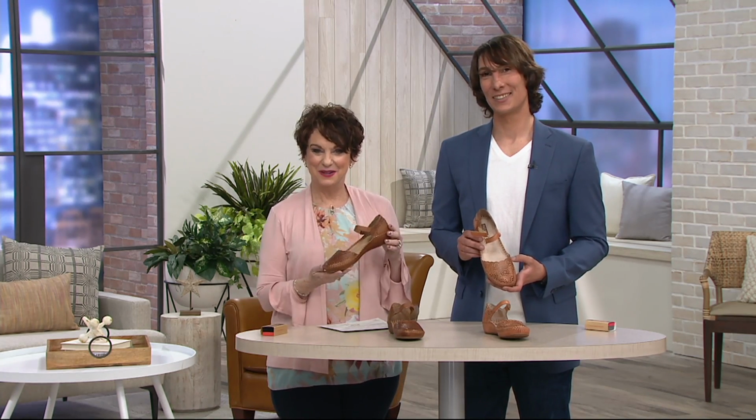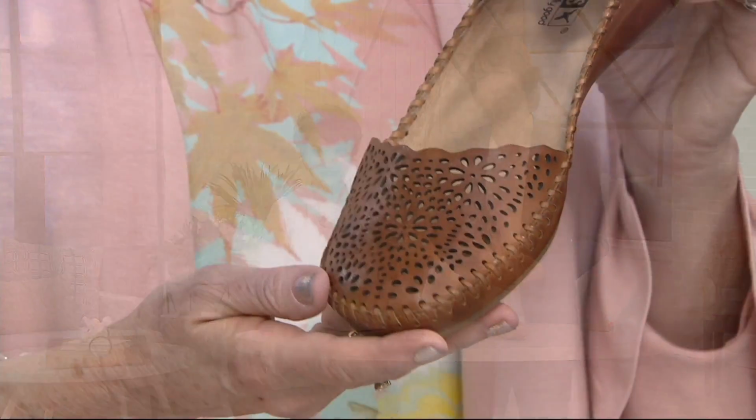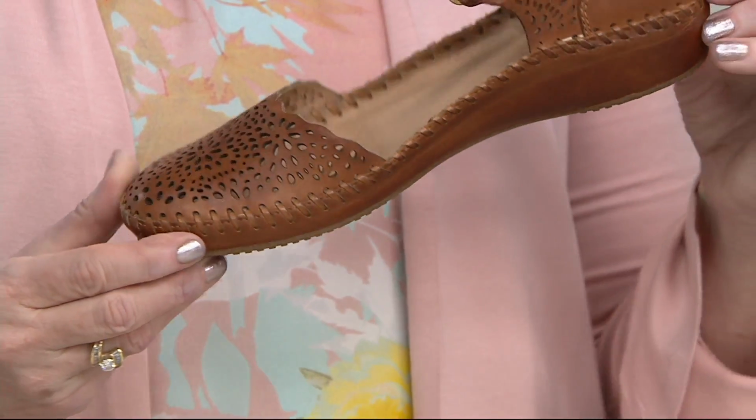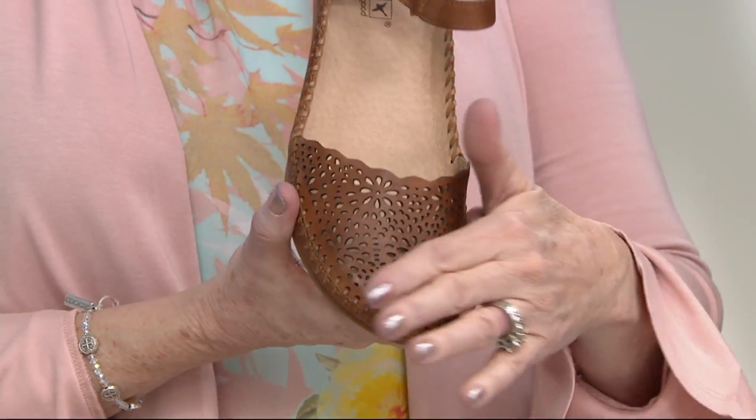So I got to pick mine out. I got a preview. And did you pick this one? Did you get the Vallarta? Well, I really felt like getting more than one, but I only had to narrow myself down to one.